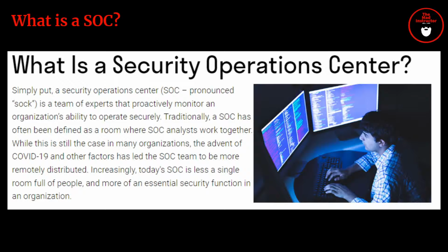And friendly reminder, this is SOC definition number one. There are a few other acronyms with the same letters coming up.